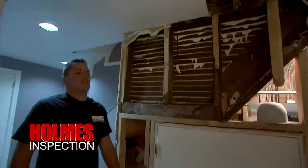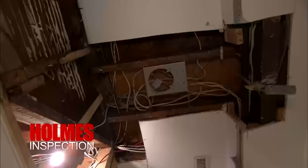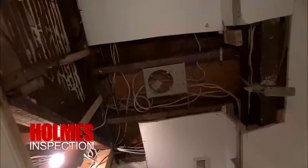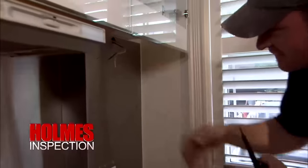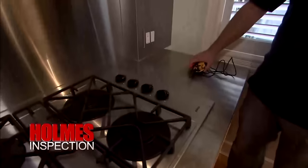Oh, more fun. Junction box. What did we just find? Oh, jeez. Someone tell me that's wires. Live. And it's live. Yep. What happens when the electrical hits this? The whole thing goes live. Boom.